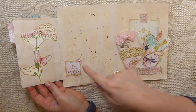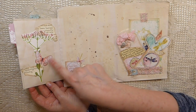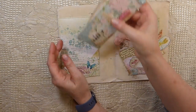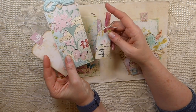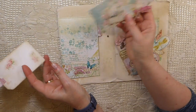Oh, God, it's just beautiful. Oh, I love that. And the tiny little butterflies. They're just so pretty. I love her work. She knows I'm a big fan of hers. Look at the layering. I love that. So pretty, Angela. Another beautiful journal card.